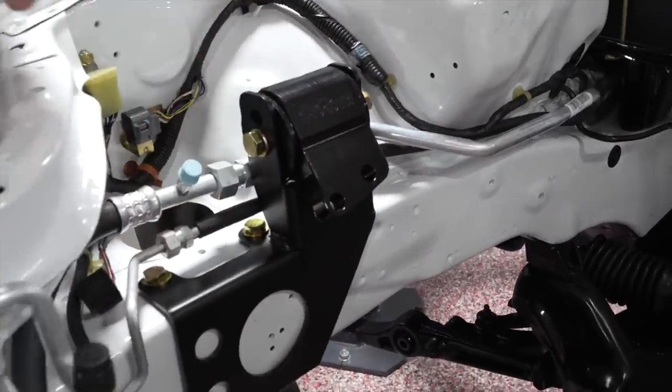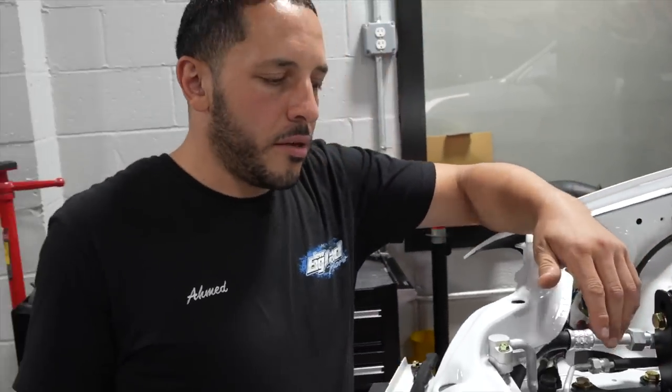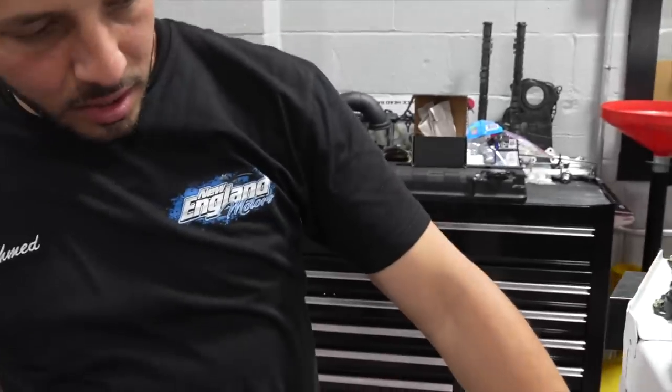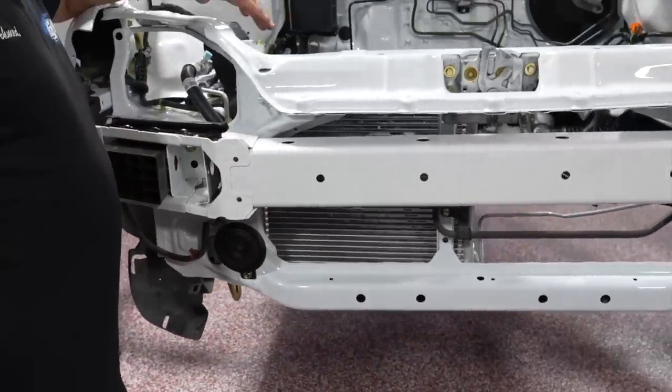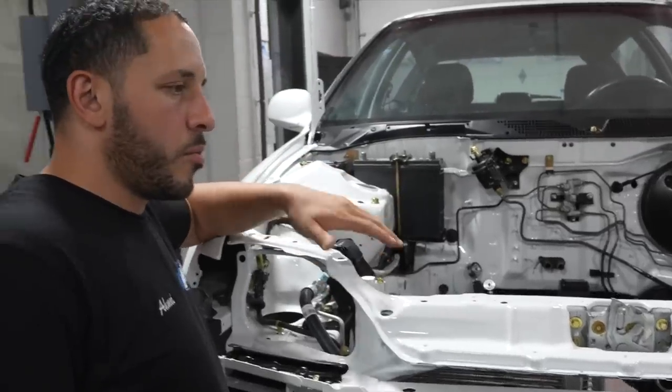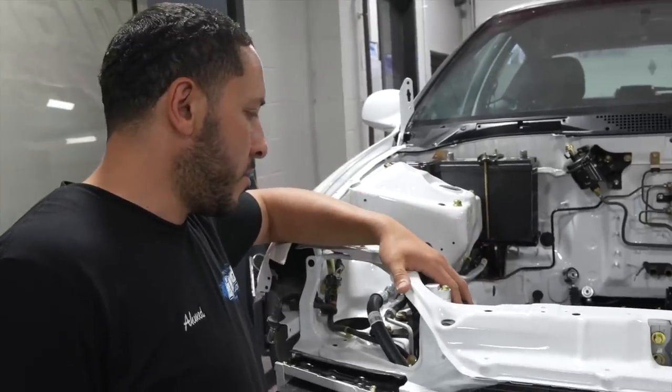So for everybody, I think some comments said show the lines. This is a Hybrid Racing kit with an EK condenser. So far, it seems like it's going to work. We're going to put the motor in the car and see how the lines fit.